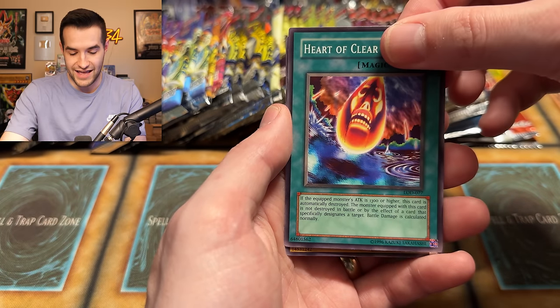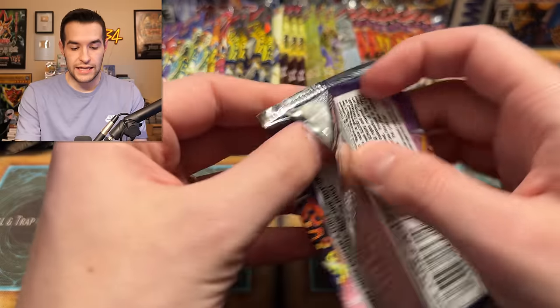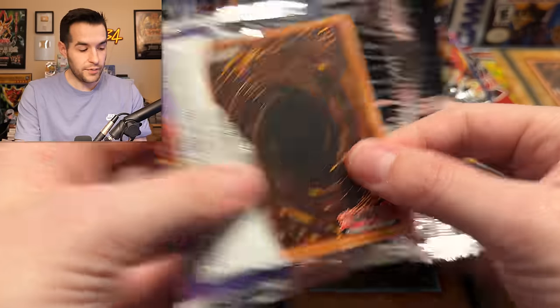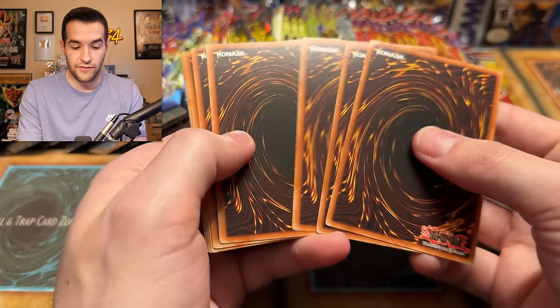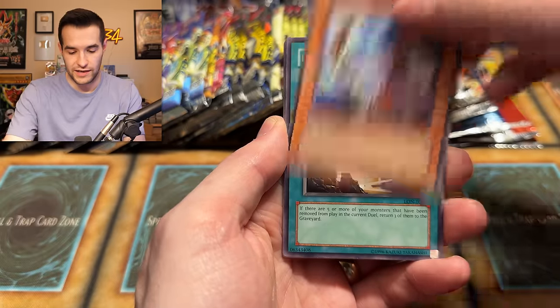Heart of Clear Water and an Opticlops. Okay, just an Opticlops. LON, unlimited, but original. We already got a Basoo last time. Let's see if we can get, I would love a Gemini Elf. I would love to get Dark Necrofear. We already pulled that in a retro pack, so it'd be cool to get it in the ultra rare form here.